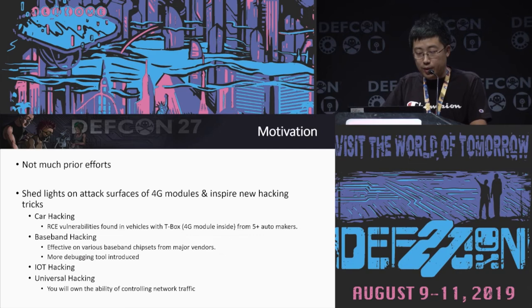There are also security issues with baseband. Baseband security is really important. Researchers usually talk about the baseband security of Qualcomm and Samsung. In fact, there are many other baseband chips such as Intel, Huawei, ZTE, MTK, Marvell, u-blox, and so on. And compared with mobile phones, it's easier to analyze through the 4G module. We will also introduce some new and effective attack surfaces and methods.